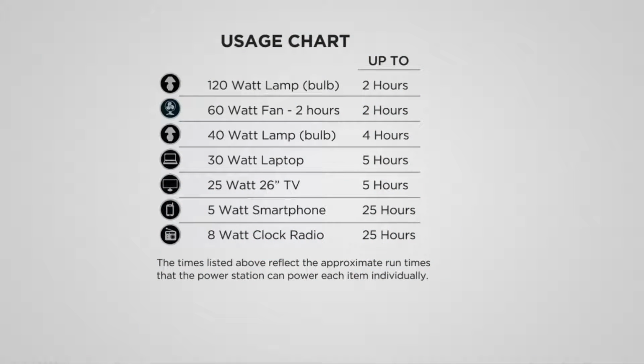If you're wondering how much runtime you can get out of certain things, a 120-watt lamp or a 60-watt fan, 2 hours. The 40-watt lamp or the laptop, 5 hours. The 26-inch TV, that's an important one too. If the power's out, you want to see the weather. My favorite, though, is the smartphone.